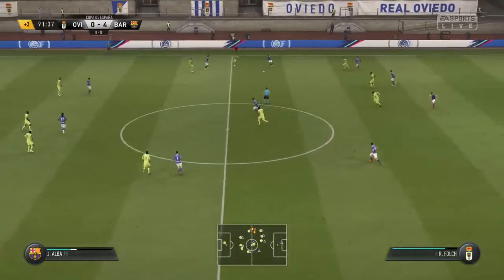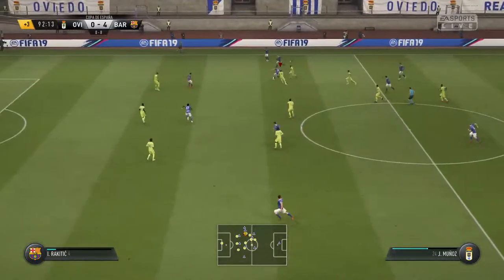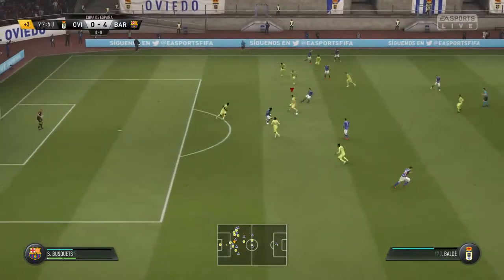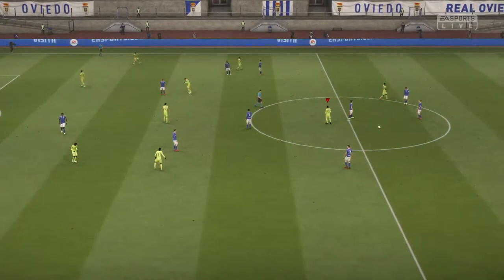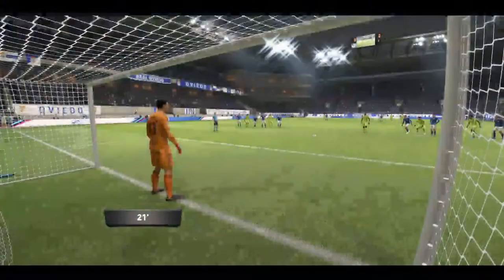That's his game, isn't it? Intercepting. Marcelo. Able to cut that out with some sharp movement. And that is the end of the match. 4-0, the emphatic final score. Undoubtedly a free kick.